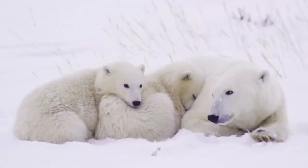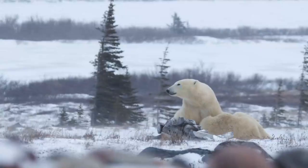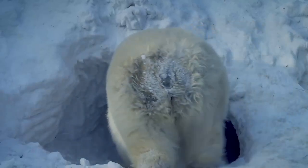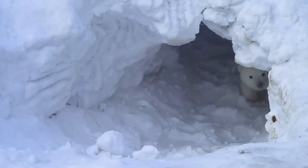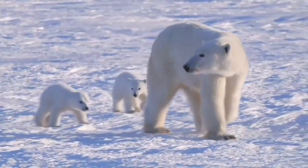Denning is one of the most critical times in a polar bear's life cycle. The Arctic is an extremely harsh climate with cold temperatures and howling winds. Female polar bears den and give birth to their young underneath the snow. This den is critical and keeps them safe while they're very, very young and vulnerable to the outside conditions. It's important that cubs remain in the den with their mother, undisturbed, so they can grow and develop. If you want adult bears, you need to have baby bears coming into the population. Protection of denning polar bears is super important for their long-term conservation.